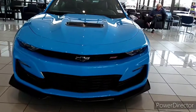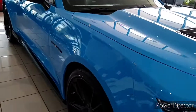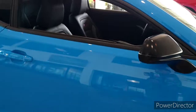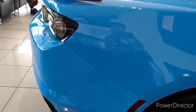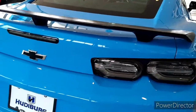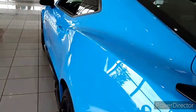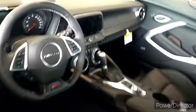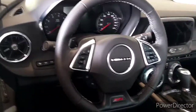This is a SS. Beautiful car. Love this blue. Okay, 200 on the dash.